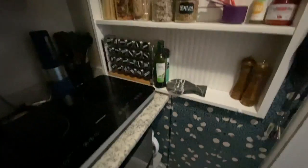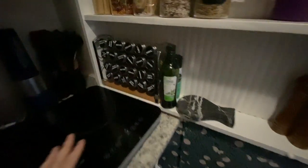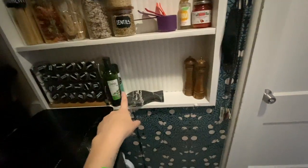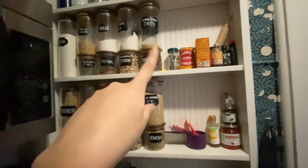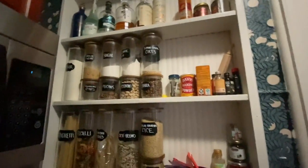And then over here, I wanted my cooking things out to remind me to cook, and I have all of my spices here. I have my oils and peppers, and then I have a bunch of organized pantry items and some fun stuff up there. If you're interested in a pantry video, I did make a pantry video when I went about organizing that, so check that out should you need some organization inspiration.